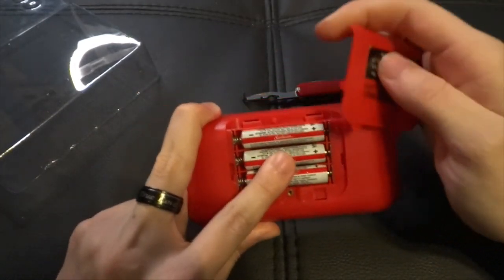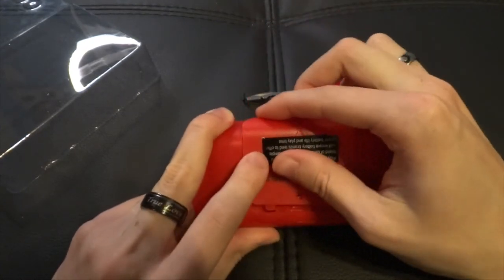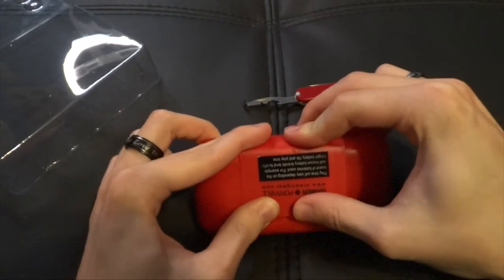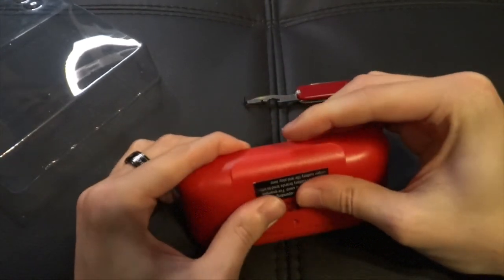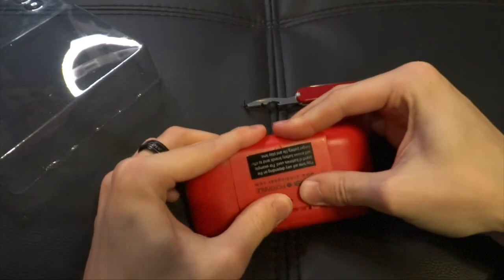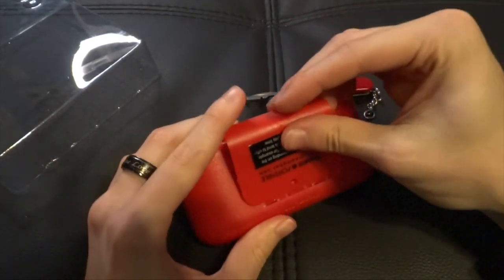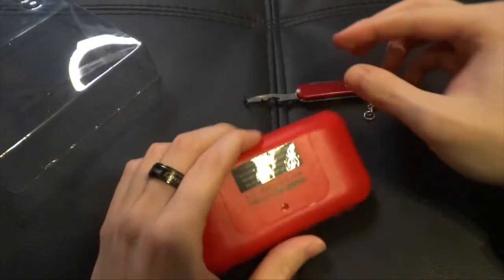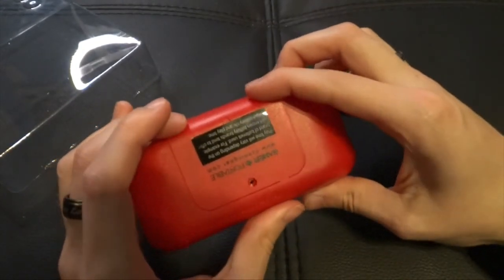Or if I should test the batteries first, or if I should just point out what physically is on the console. Why do I keep calling it a console? Why am I acting like this is a real thing? It's not closing. Stay. This plastic feels very flimsy, but it works, I guess.